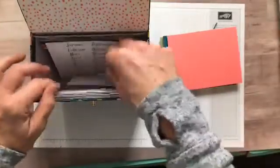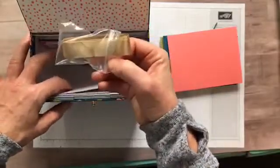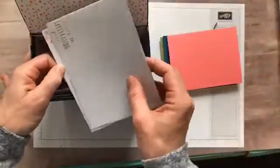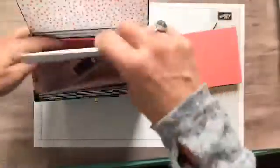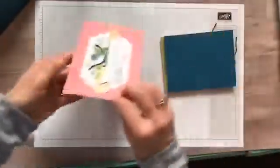I'm kind of teasing you guys with all the extra things. Oh, here's some pretty gold ribbon that you get. And then this is Night of Navy Baker's Twine that we used on the cards. And then you get envelopes. So I stamped on those envelopes too to kind of coordinate with the cards. I've got a few extra card bases left. So, okay, now to show you the actual cards. We'll flip one over at a time.